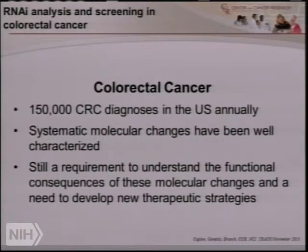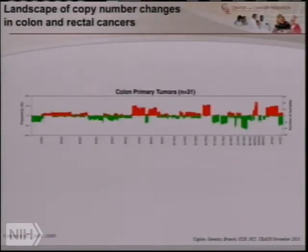Okay, so I'm going to move on to the next one, which is in colorectal cancer, to illustrate a different way of looking at this. So colorectal cancer is also, obviously, a relatively well-characterized cancer in that we have a fair sense of some of the genetic changes that occur over time. But there's still a need to understand all of the functional consequences of the molecular changes that have been characterized there. And one of the changes is illustrated here.